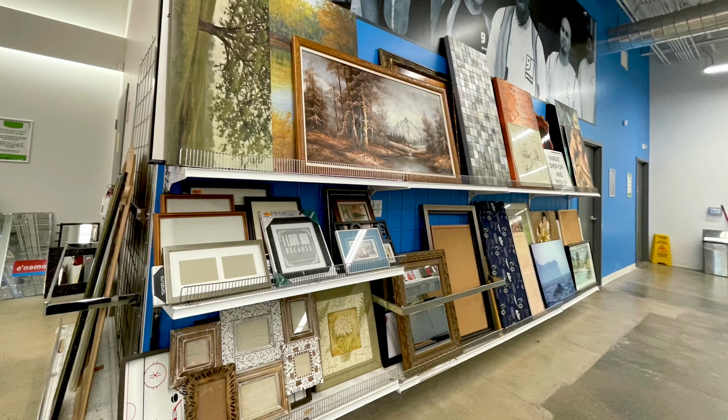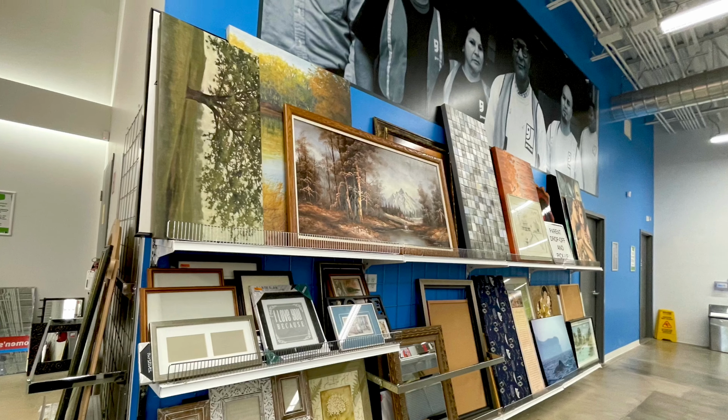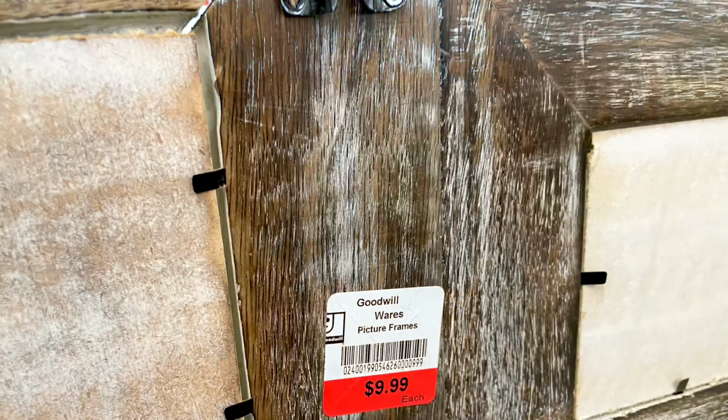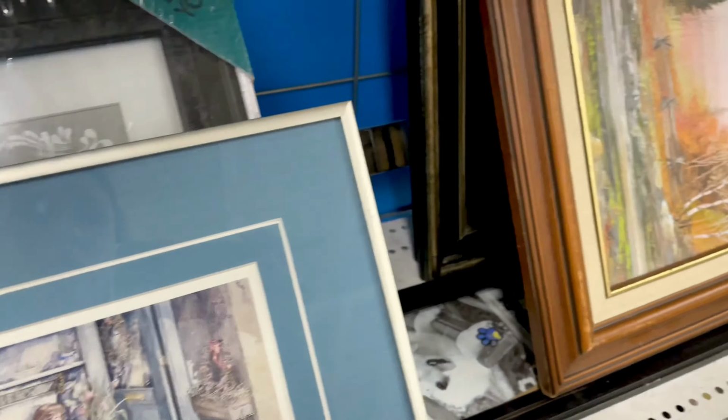The artwork section was just packed today. I couldn't take pictures of everything. There just really honestly wasn't enough time while my son was still happy in his stroller, but I took a picture of all of my favorites to make sure that I could include them here for you.